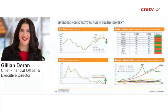Let's first take a look at the macro environment and its impact on our business. Gold price closed in Q2 at around $1,920 an ounce, up about 8% year to date, with price received in the first half up 2% year on year. We have 135,000 ounces, or just under 5% of our production, hedged with a zero-cost collar option, with a floor of $1,950 an ounce and a ceiling of $2,029 an ounce. And this is essentially in place to protect the downside of price risk at our Brazilian assets.